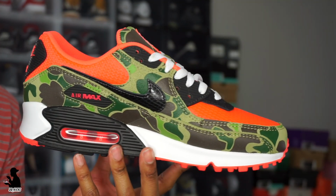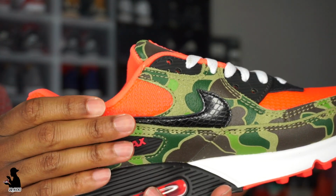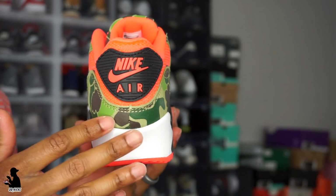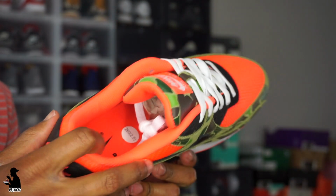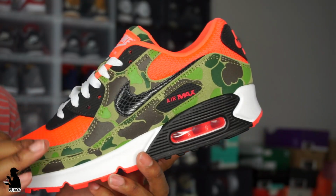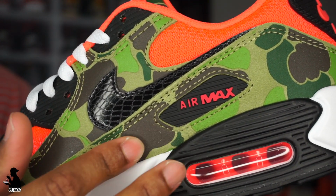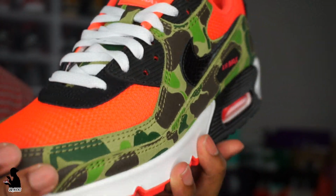The medial side of the shoe is the exact same. It's nothing different at all. They kept everything the same, with infrared mesh on the collar as well. At the heel of the shoe, you have that black rubber tab with Nike Air in infrared, and right below that, of course, you have that infamous duck camo print and an all white midsole. The inside of the shoe is all infrared with black Nike Air. I will touch a little bit more on this once I get into the comparison video, but as far as the material, this is all suede, like a very rough suede, and mixtures of just paint.